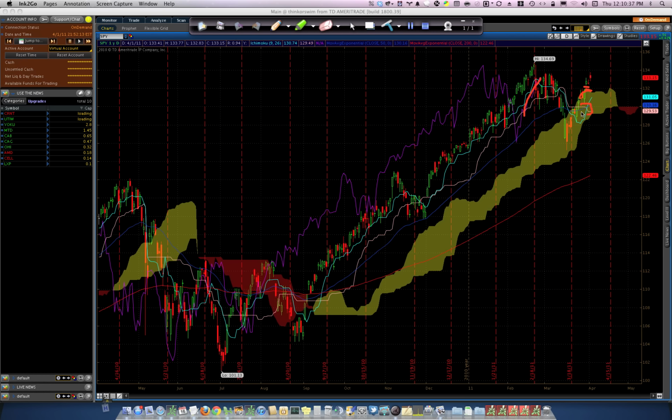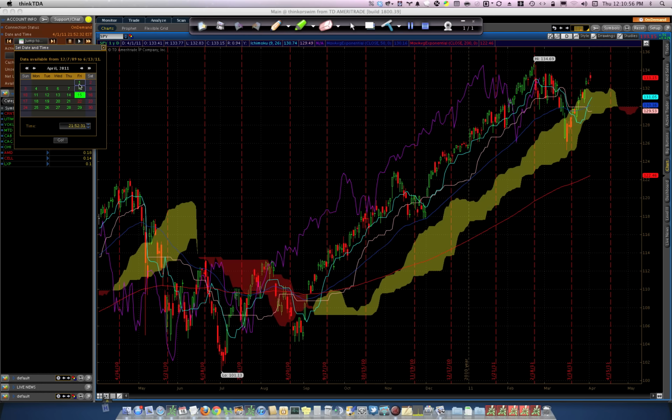We've got our bullish cross, which happened right here. So we could have gotten into the SPY here and been rewarded for a small move up, but we're still mindful of this period straight ahead. Let's move ahead now from the 1st of April. Let's go to the 15th of April.